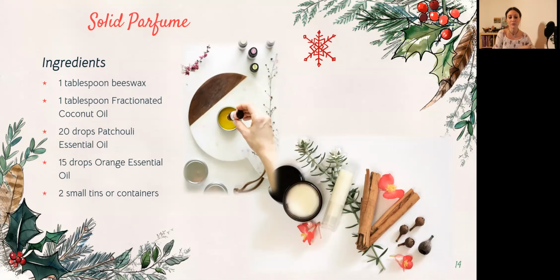This is just for 2 small containers. So of course, if you want to make more, I always like to make maybe 5 at a time, so you don't have to make it next time and you can use them for gifts. Here I put patchouli and orange. It's actually a very nice blend. Patchouli is known for having very beautiful fragrances. But otherwise, you can feel free to use lemon, more citruses, or chamomile. Why not? Just to make the entrance very soothing for everyone else.